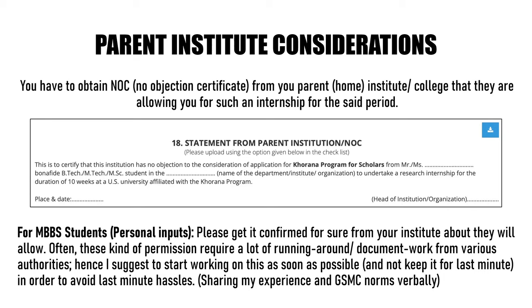So it depends on your explanation or convincing skills for that matter. And trust me, for GSMC students, our college is really, really supportive.